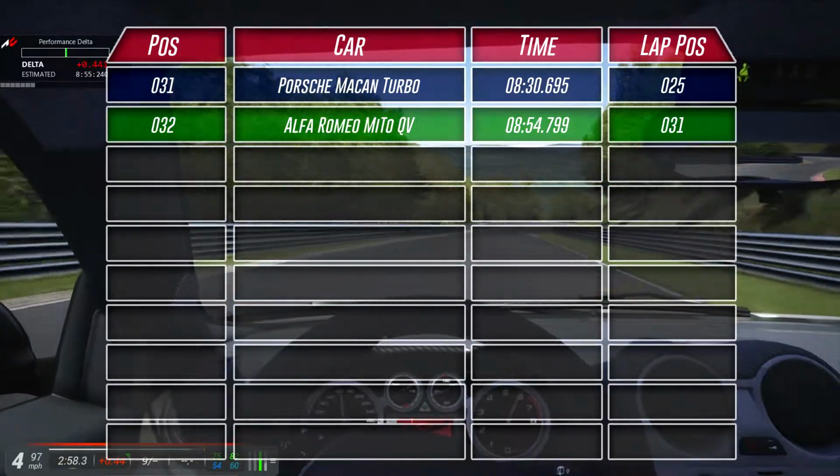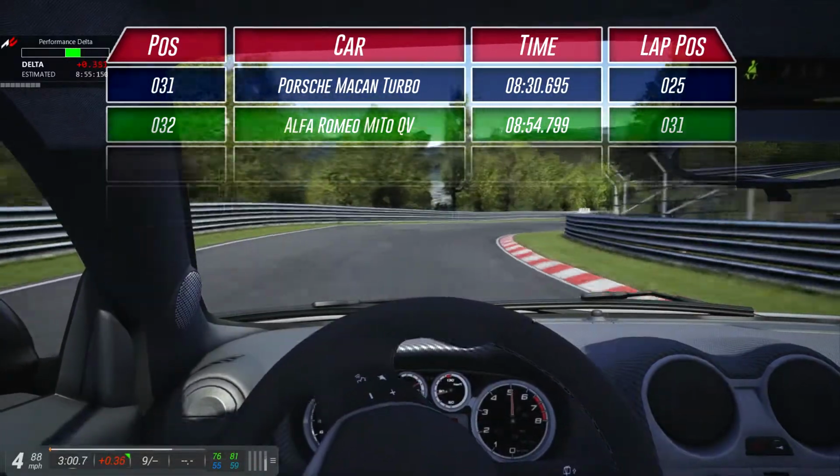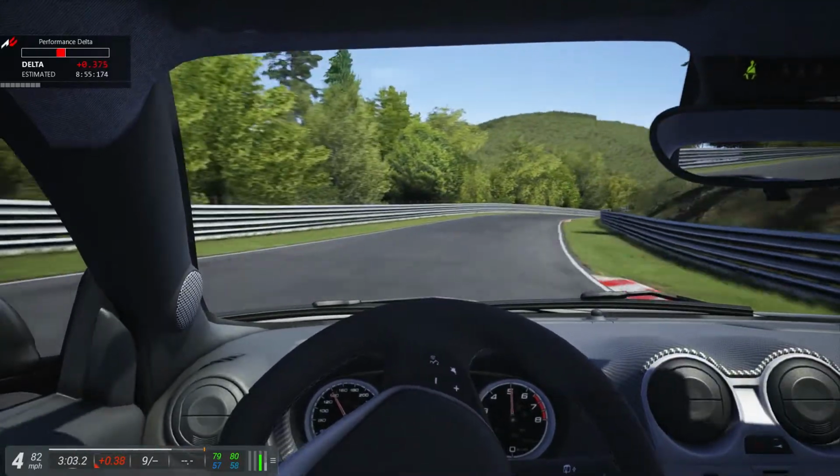Do you agree with that driver ranking? And what do you think I could have done? Do you think I could have got into the 53s?